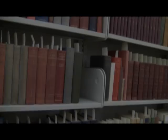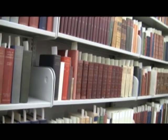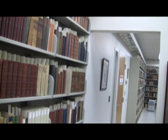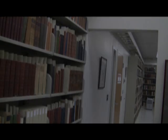A couple of our key collections are the personal working library of the British author Virginia Woolf and her husband Leonard Woolf, and we have 9,000 plus books from their library that used to be in London, as well as their country home in Rodmell, England. If you look to the right of me, the Woolf Library is separated into this range of shelves. So really a fabulous collection.